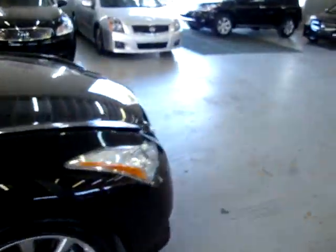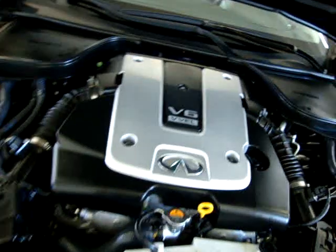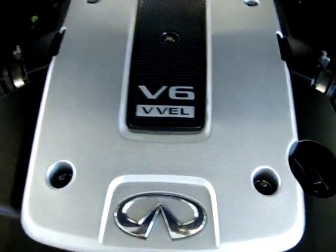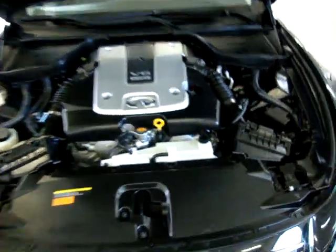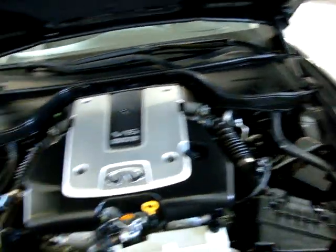Car has no damage, no scratches, no dents, no major touch-ups of any kind. Again, you can view the Carfax for free at our website, vehiclemax.net. It is a V6 3.7 motor. Back off here so you can see. It's all original. All the stickers under the hood are there. All right. And you also get your VIN plate up here. That is riveted to the shock tower there. Okay, let me back off, show you one more look at it.